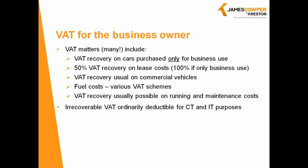Where you've got leases, 50% of the VAT can be recovered where there's private use of it, 100% if it's a business-only vehicle. These are cars, actually, sorry, that I'm talking about. VAT recovery is usually possible on commercial vehicles for a normal sort of fully VAT-registered business that's making taxable supplies.